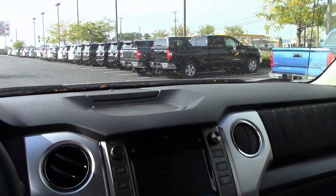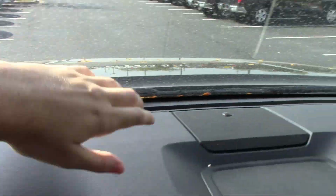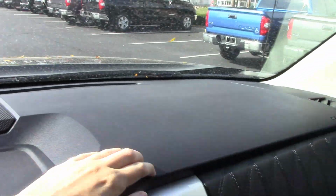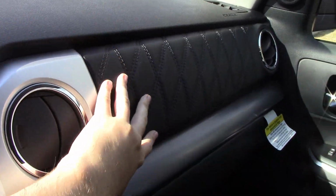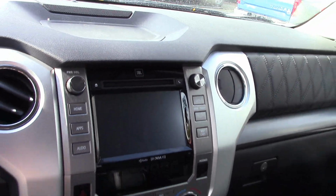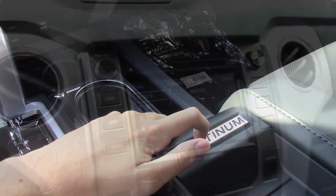The material quality of the Tundra is more utilitarian than luxurious, but opting for higher trim levels does help out considerably. On models with leather seats, this area will be leather stitched, and ours has more of the unique Platinum stitching pattern. Each trim gets branding here.